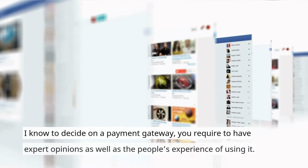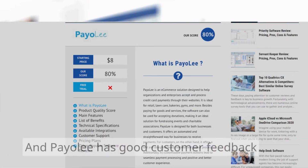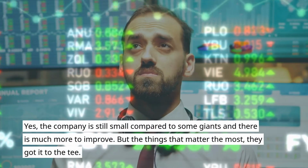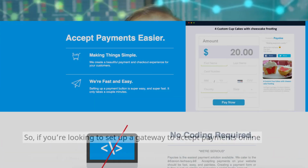Conclusion. I know to decide on a payment gateway, you require to have expert opinions as well as the people's experience of using it. And Payolee has good customer feedback, which is a good sign. Yes, the company is still small compared to some giants and there is much more to improve. But the things that matter the most, they got it to the T.